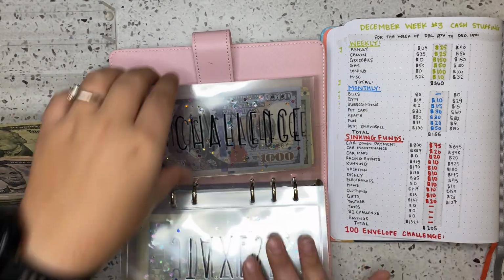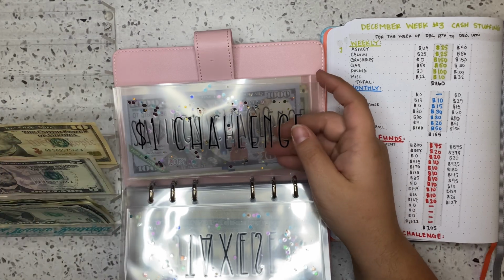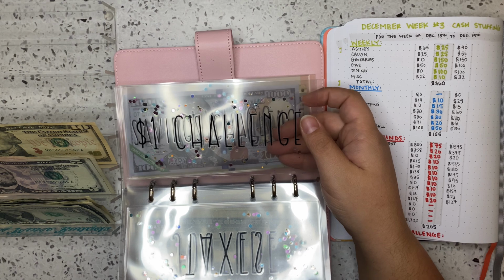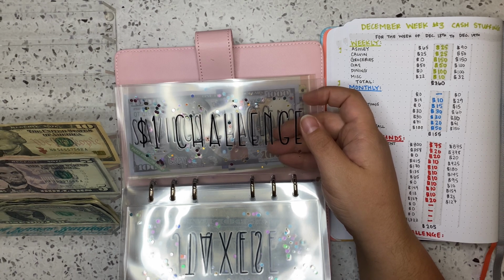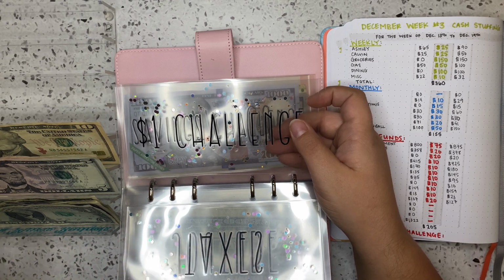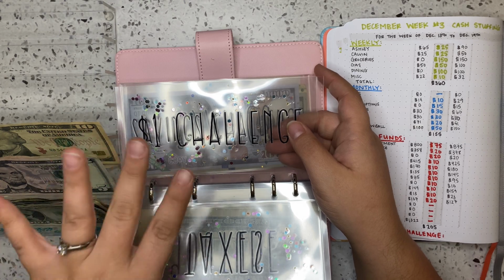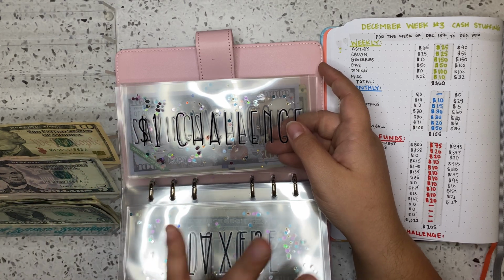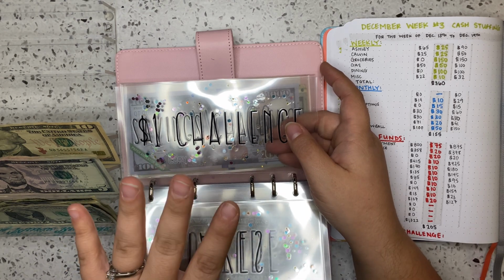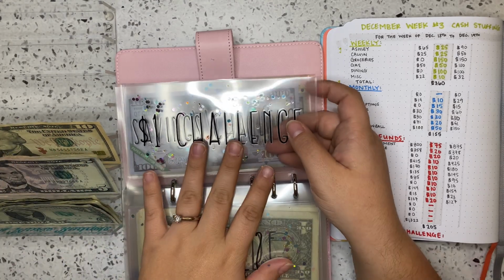So, taxes. I got one for the $1 challenge. I will be doing it a little differently than a lot of people, because I put most of my spending on my credit card and pay that back, so I don't get a lot of ones from shopping, but I do get a lot of ones from serving. Some weeks I've gotten $50 in ones, and I don't feel comfortable doing that for a savings challenge.